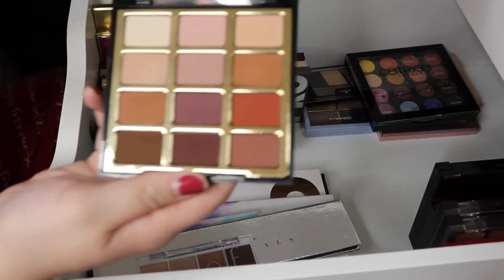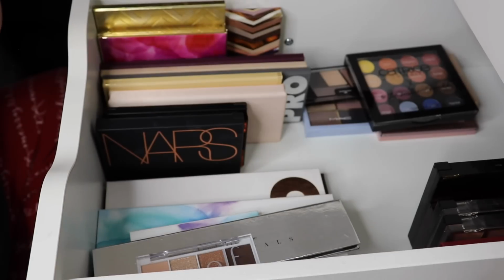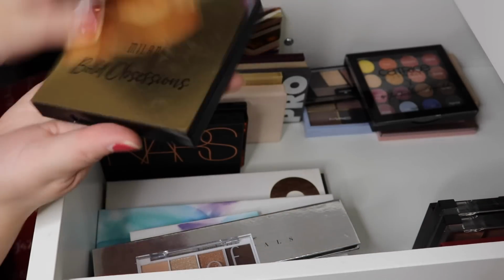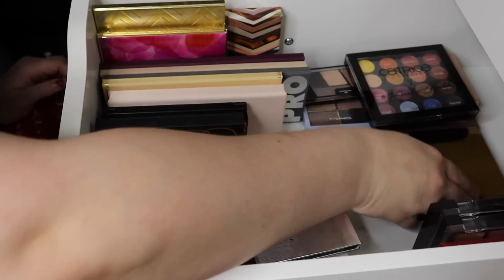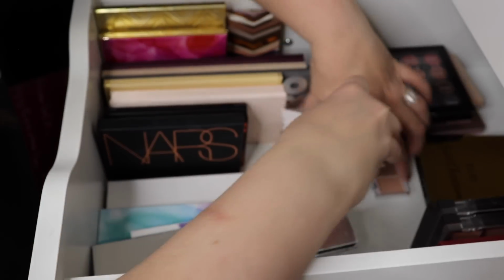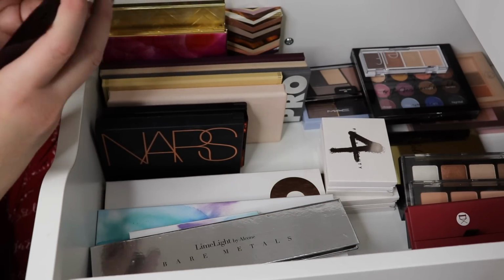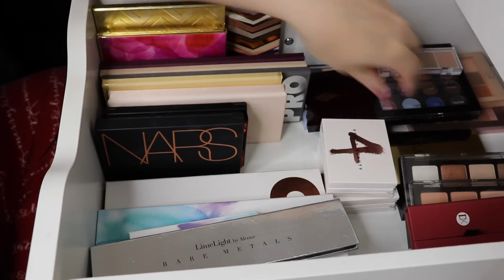Okay, Milani Most Love Mattes. I do really like this palette and like the quality of these shadows, but I think I'm going to pass that one on and I'm going to keep this Bold Obsessions one. Trying to make all this stuff fit. I don't really know the best way to do this. All right, this is Charlotte Tilbury, the Golden Goddess Quad. I'm gonna hang on to that.